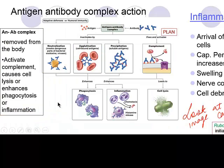So here, in the humoral response, once an antigen combines with an antibody, you get an antigen-antibody complex that is formed, and the antigen-antibody complex is removed from the body. Antigen-antibody complex is not a cell. It is like proteins which are stuck to each other. They need to be removed from the body. And this is done in a variety of ways, and we call this PLAN. The P of the plan is precipitation. That means the antibody binds to the antigen and precipitates it, so it becomes soluble and then it's removed from the kidney. So again, you can see it's removed from the body.